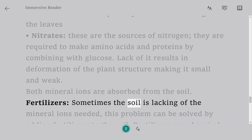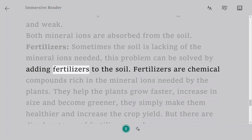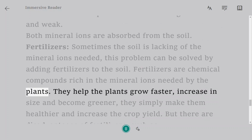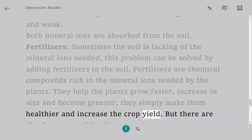Fertilizers. Sometimes the soil is lacking the mineral ions needed. This problem can be solved by adding fertilizers to the soil. Fertilizers are chemical compounds rich in the mineral ions needed by the plants. They help the plants grow faster, increase in size, and become greener. They simply make them healthier and increase the crop yield.